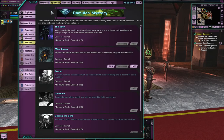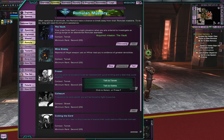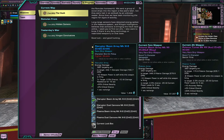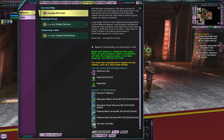Let's see what the Romulans researched, Borg technology. Let's see what the rewards are for doing it a second time. Okay, nothing special. Nothing special. Yeah, nothing special. So we'll just drop that.